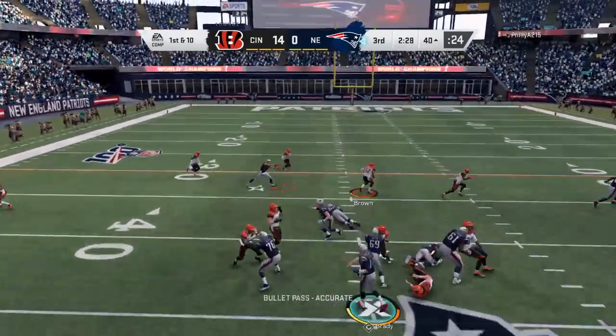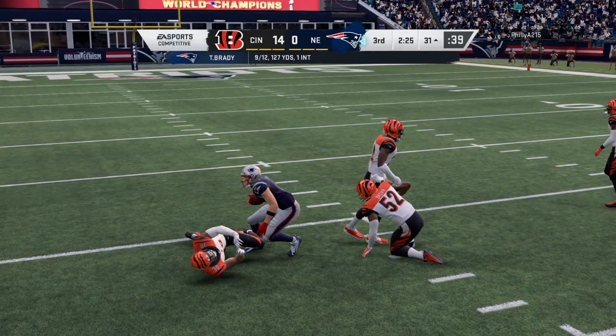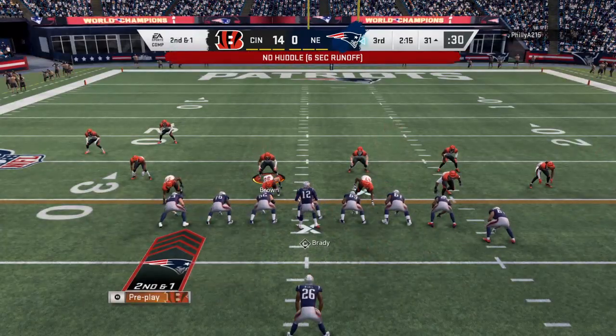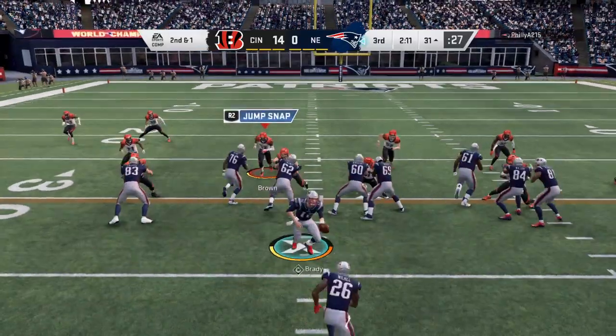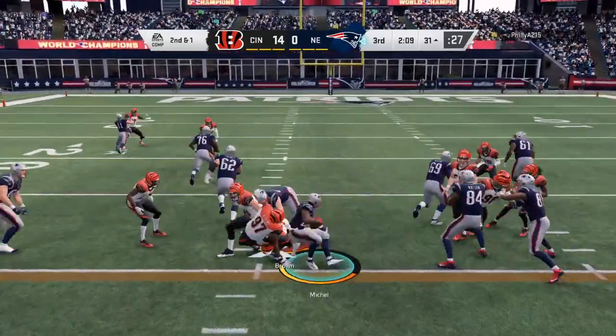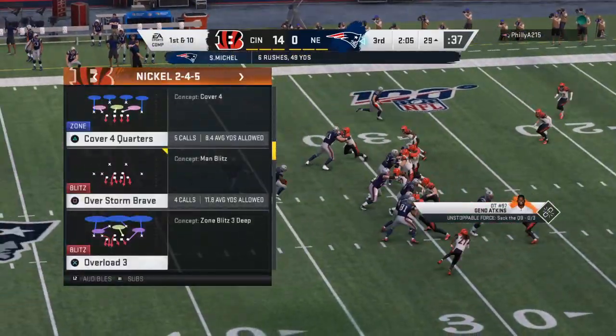Throwing on first down is Brady. Slant route caught by Edelman. And this will leave him a yard short. Nice pickup of 9 yards on first down. Give him 9 there on the first down completion. On second down now, Michelle. And he'll work it inside the 30 to the 29-yard line.